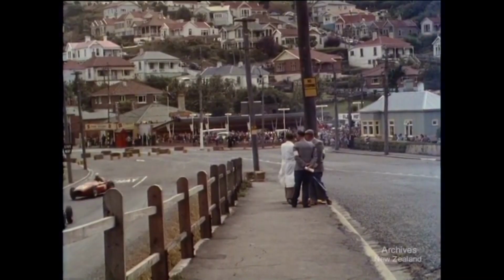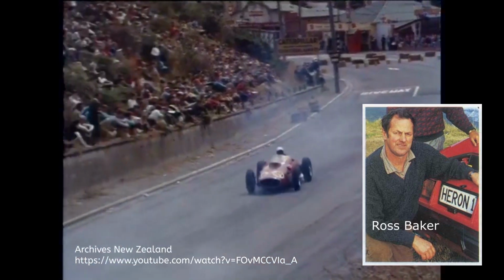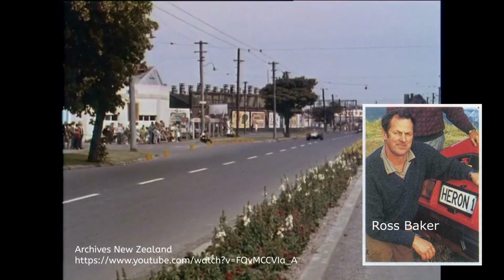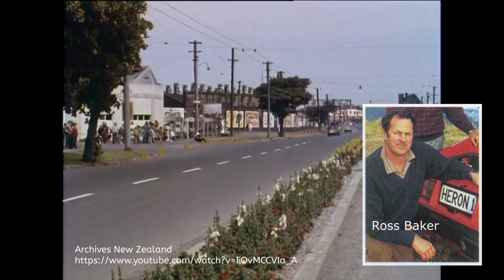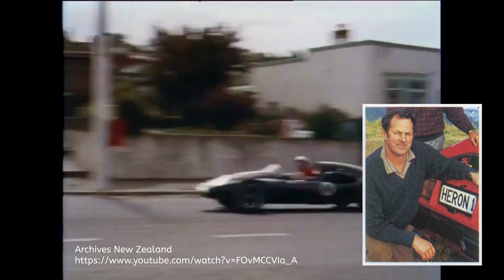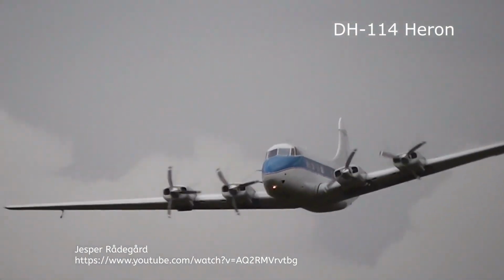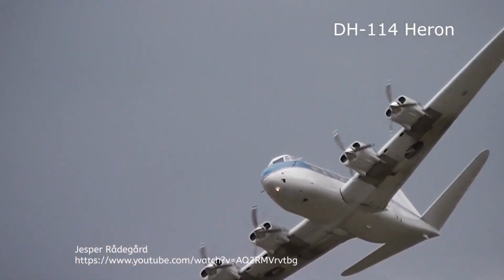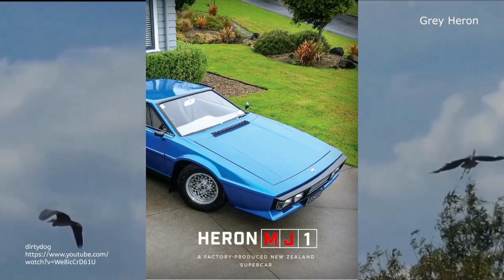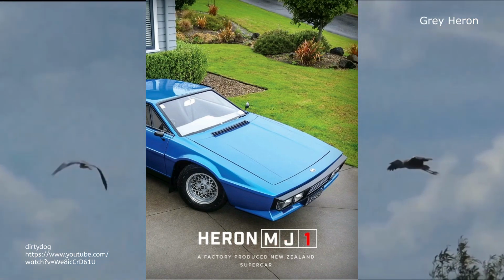The man behind the Heron was Ross Baker, who has a long history back to the early 60s of building and driving race cars in New Zealand. His dream has always been to design and manufacture his own road-going sports car. The name Heron MJ1 derives from the Heron aircraft and the bird heron, which is native in New Zealand. MJ were the initials of Ross Baker's daughter Morley Jane, and 1 stood for the first model.